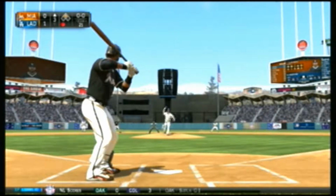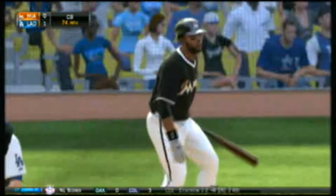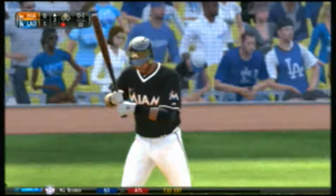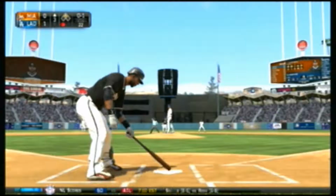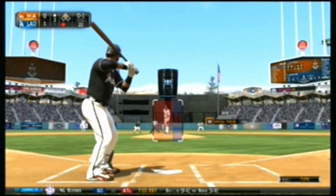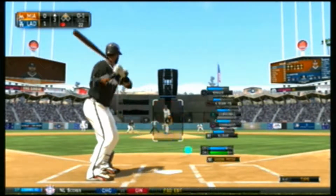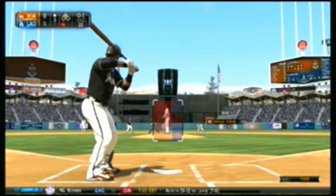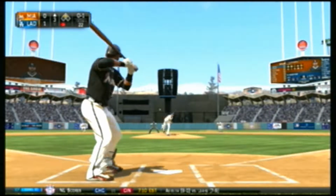Here's Elvis Andrus now, as he'll go after the first pitch to him and comes up empty. It's strike 1. Boy, not very decisive there. Hey, it's early, but this is a big spot. Yeah, and you need to be able to commit to what you're doing, because you're not going to do anything with a swing like that. Getting a few steps off a second there.